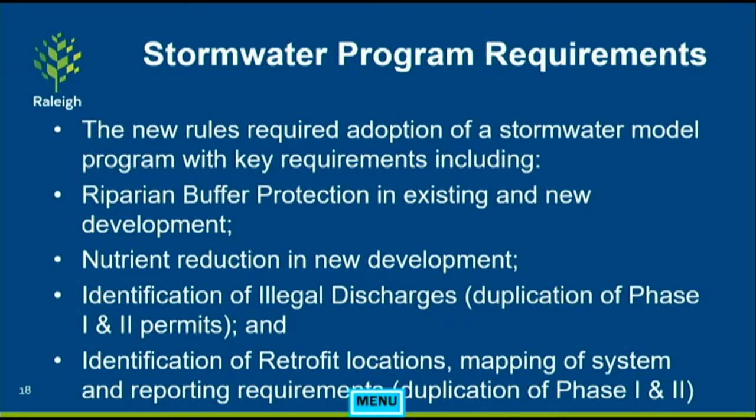There were new stormwater program requirements that were the result of the new nutrient strategy. Riparian buffers were required, and nutrient reductions for new development. Identification of illegal discharges, retrofit locations, and mapping and reporting requirements were also established for stormwater programs.